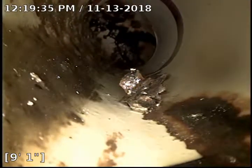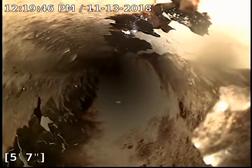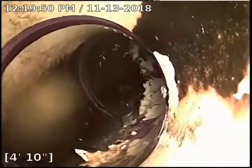See, some more little pieces of buildup here. Tyler, let's go turn that hose back on for me, okay. And let me just let this run through a little bit more. I'll push the camera, just to see if we see anything else. I want to run with the flow. That's just buildup right there. See that buildup? I've scraped it with the camera.